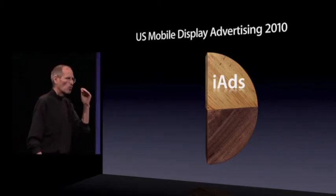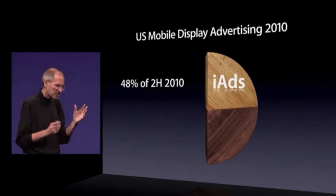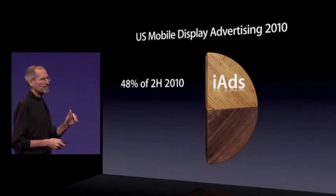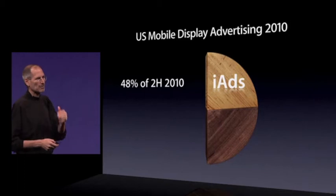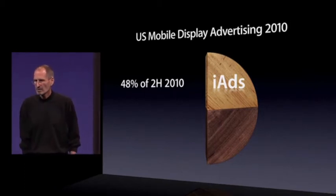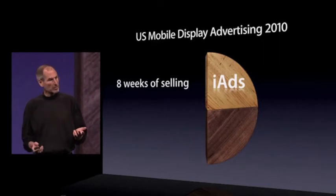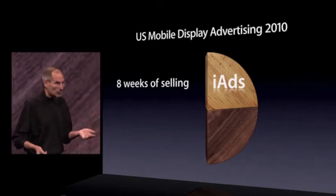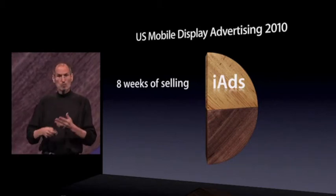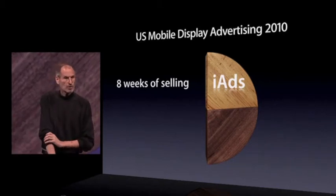And so we're looking at iAds now with just the commitments we've gotten in the last 8 weeks to be 48% of the second half 2010 entire U.S. mobile display advertising market. We've only been at this for 8 weeks, and we're not stopping selling. So we think we're off to a pretty great start, and we'll report back to you on how we do.